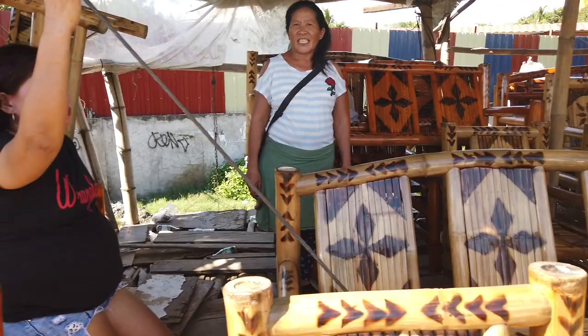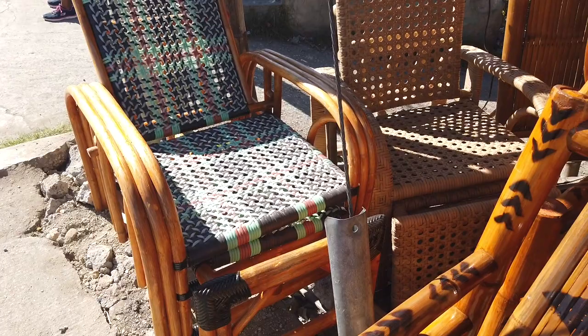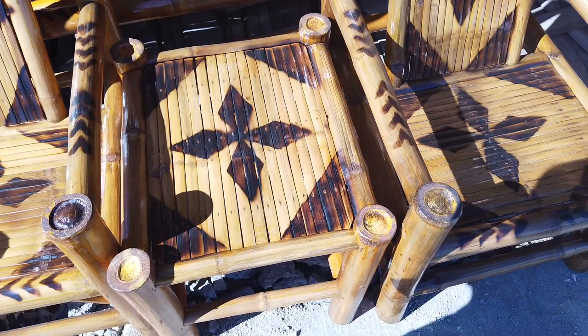And this one, is it a rocking chair? So this is also 3,500, 3,000 for the last price. So you only pay cash in this area, no credit. This is the more expensive one. How much is this one, ma'am?